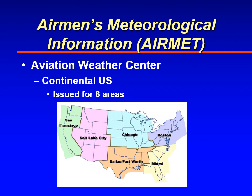Textual Airmets are issued by the Aviation Weather Center for 6 different areas across the continental United States. Those areas are the San Francisco, Salt Lake City, Chicago, Boston, Dallas-Fort Worth, and Miami areas. For each one of these you'll have an Airmet Zulu, Tango, and Sierra.